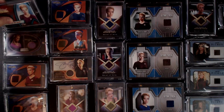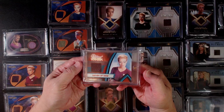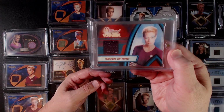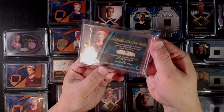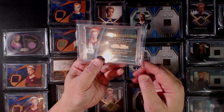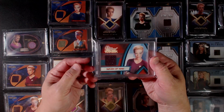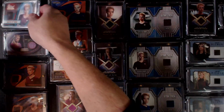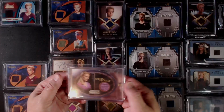Okay, so the first one is from the Women of Star Trek Voyager Holo FX. It's a Seven of Nine, card F1. And what's cool about this is it does say authentic costume material worn by Jeri Ryan. Not every card says it was from a worn costume, so that's kind of a nice way to start off the collection. 2001.